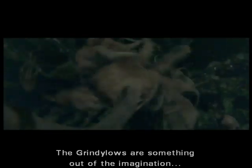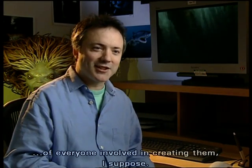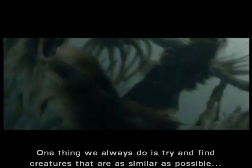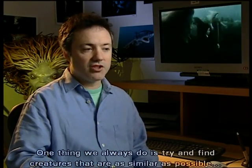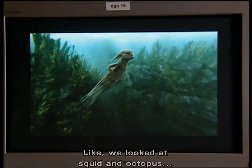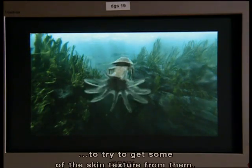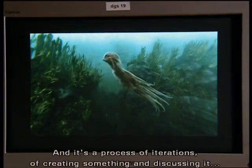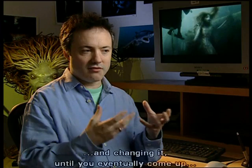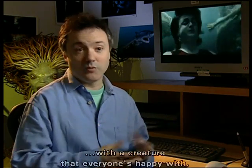The Grindylows are something out of the imagination of everyone involved in creating them, I suppose. It's always challenging to come up with fantasy creatures like this that have nothing that you can look at and compare to and say, yes, we've matched that right. One of the things we always have to do is try and find creatures that are as similar as possible, or at least different aspects of them are similar. Like we looked at squid and octopus to try to get some of the skin texture from them. And it's a process of iterations of creating something and discussing it and changing it until you eventually come up with a creature that everyone's happy with.